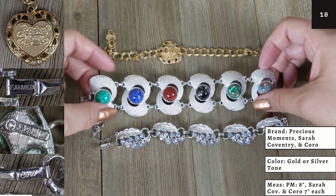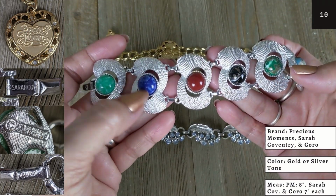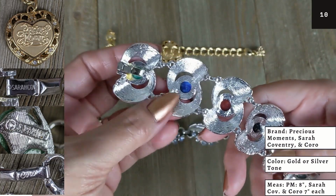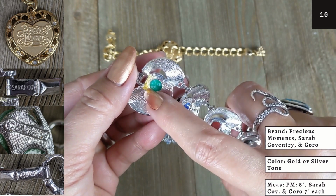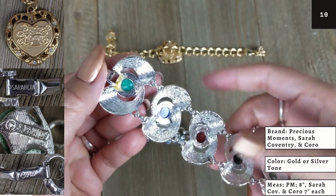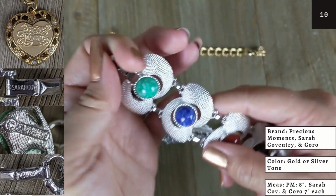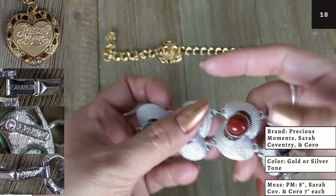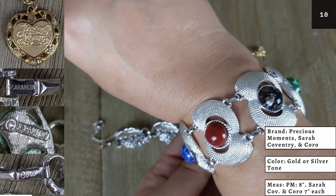Okay, so then the next one we have is Sarah Coventry. This is really neat. It has the marble color resin cabochons on the top here. She did say that this was never worn. It does look like one of the cabochons may have come off and then somebody tried to glue it back on, but it is on the back. You're not going to see that. You don't see any of the glue at all on the top, so whoever did it did a really good job. This one, I believe, is probably a standard size 7.